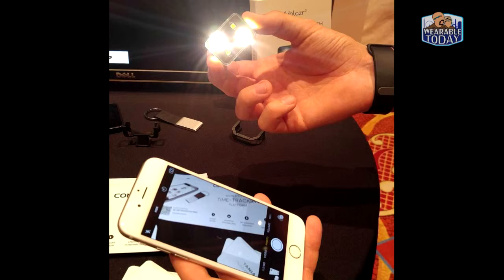It's pretty decent and pretty bright. So as you can see right there, really cool stuff. And I also saw that at Showstoppers. They also had some wearables, but I was more impressed with the iBlazer.